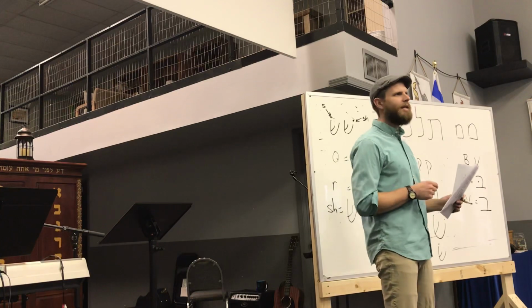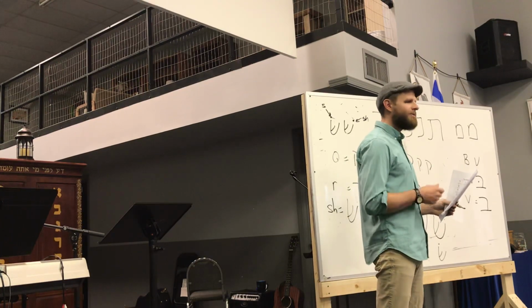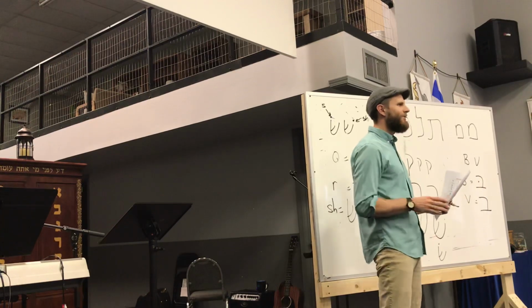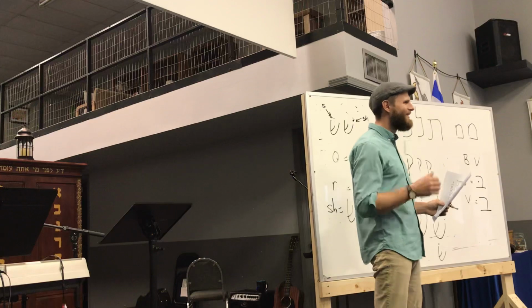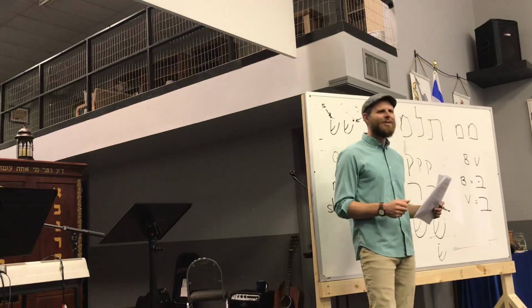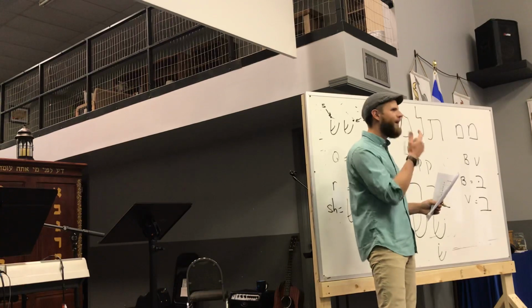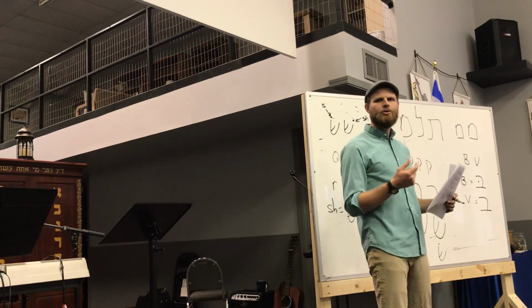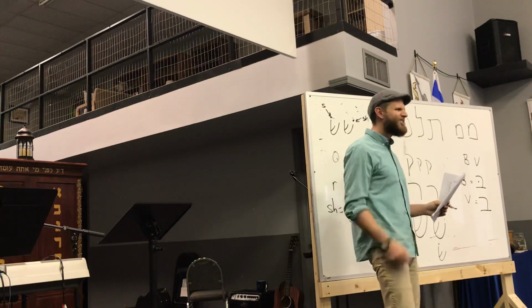Good. Aleph, Beit, Gimel, Dalet, Hey, Vav, Zayin, Chet. Ooh, I just hit way over there. Tet, Yud, Kaf, warned you, Lamed, Mim, Nun, Samech, Ayin, Hey, Sadi, Kuf, Reish, Sheen.